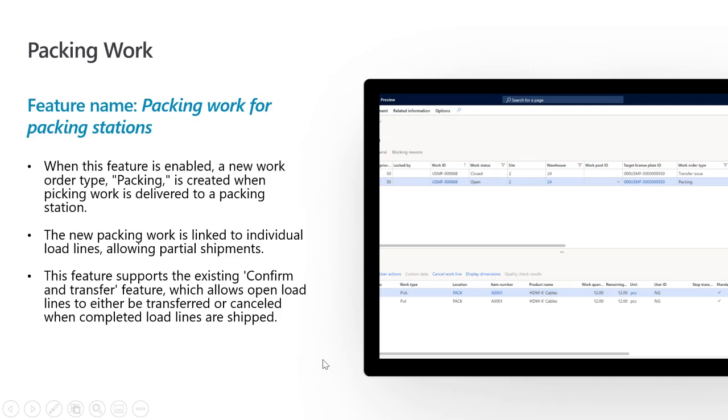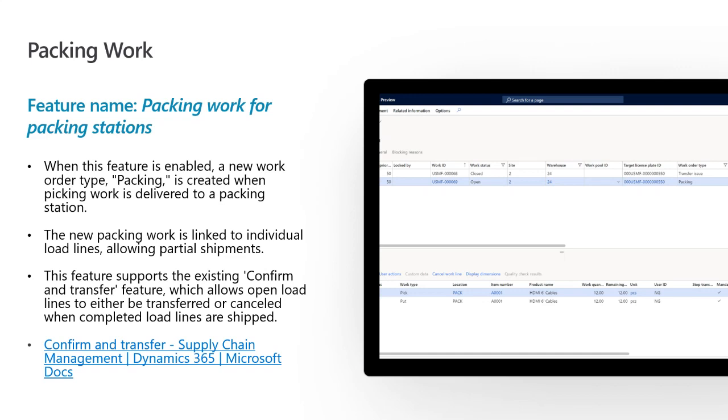It's actually been there for quite some time. There's a link to the documentation on that feature here. But what was not supported in that feature was the ability to use the packing workflow within WMS and then do this confirm and transfer or partial load shipping. So this new feature for packing work enables us to do that.